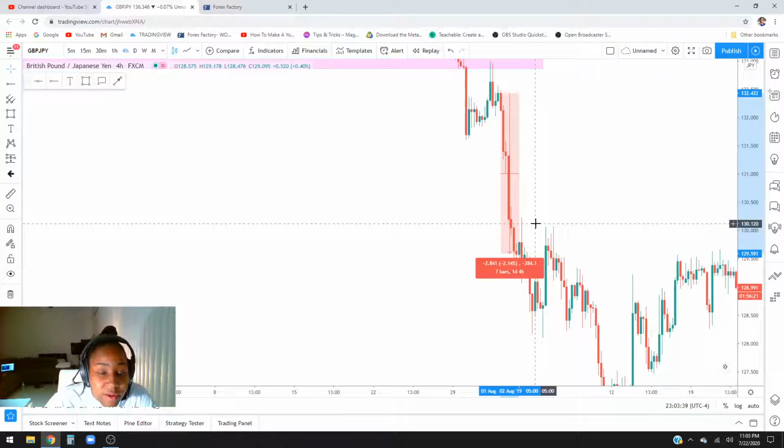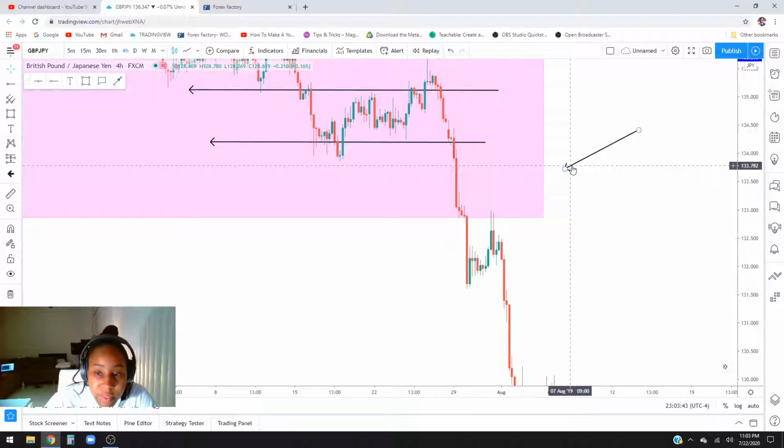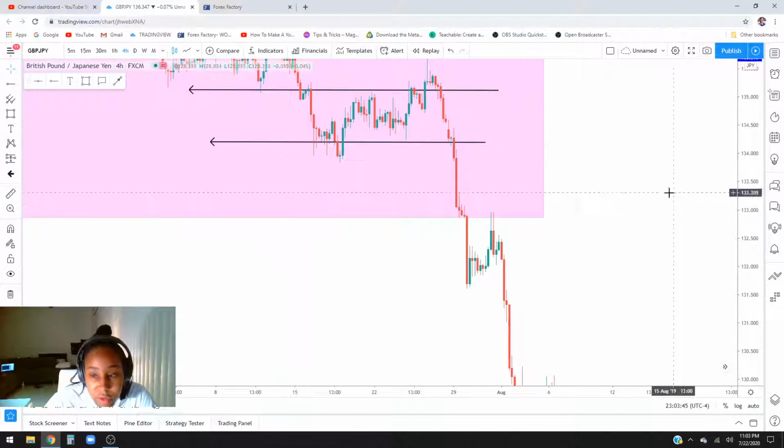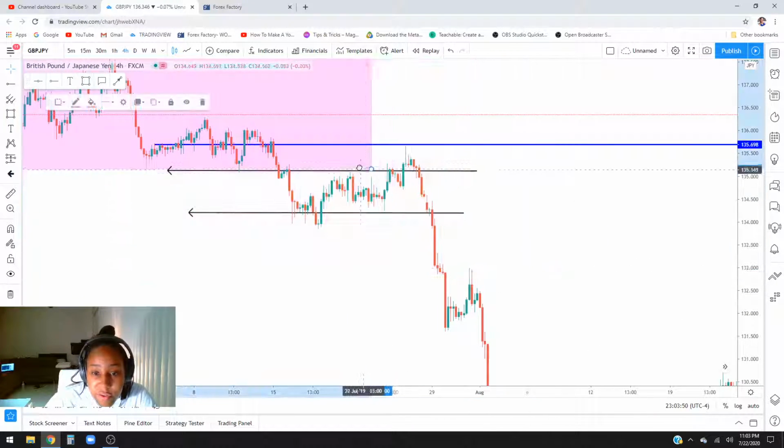That's a lot of pips. Okay, you throw one lot, a standard lot on there, and you're leaving with at least $1,000 per that trade. Okay, that's a beautiful trade. All right, so let's try to find another example here.